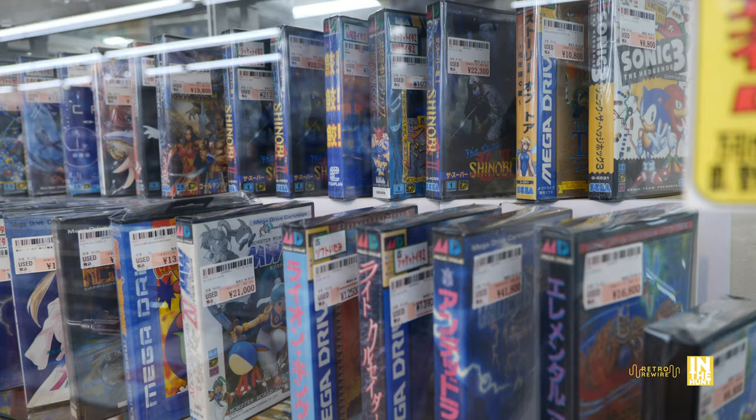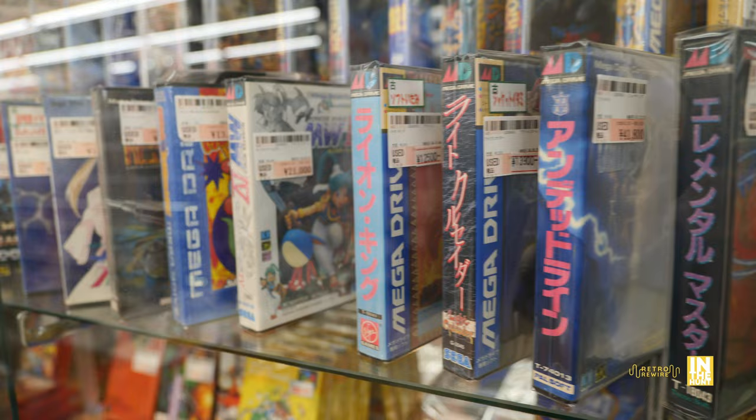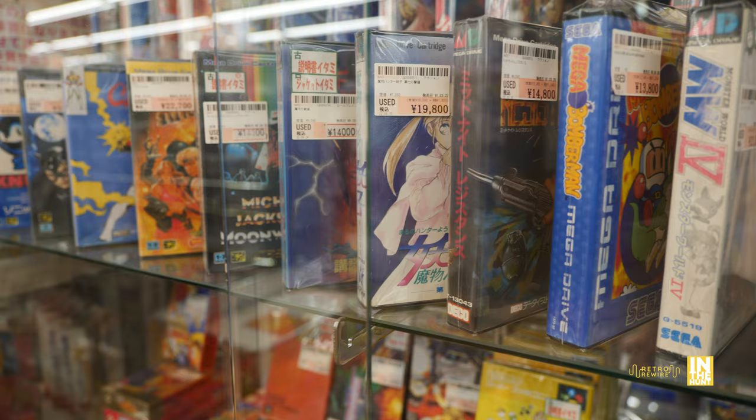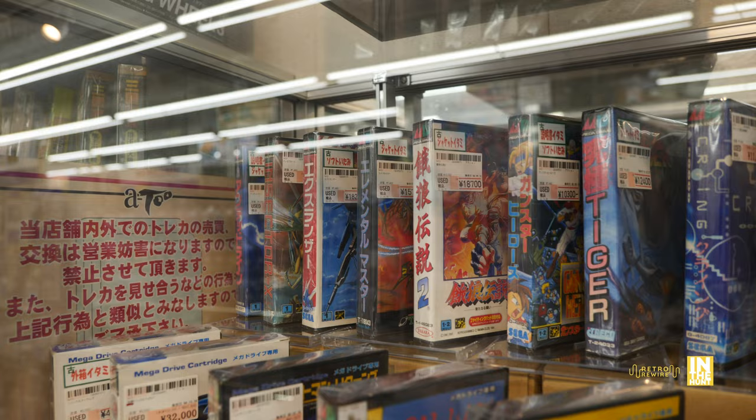And then Mega Drive. All sorts of Mega Drive goodness. It's kind of funny how some Mega Drive games came in those tiny, tiny boxes. But we have Monster World 4. That's a great game, available for almost all platforms now. And then Sonic & Knuckles, look at this. 32,000 yen, and the other one was 41,500 yen. That's freaking expensive. I had no idea that was the going rate on that game.